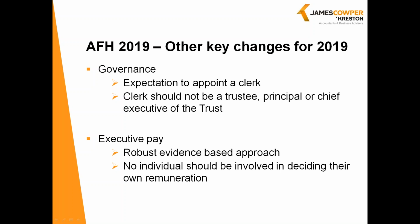Executive pay, this is an area that the ESFA and the Secretary of State and so on has focused on now for probably over a year. The financial handbook expressly states that executive pay should be evidence-based and should be documented. That should include any benchmarking that has been carried out and any considerations when deciding executive pay. It's worth noting, although it would be obvious to many, that no individual should be involved in deciding their own remuneration.